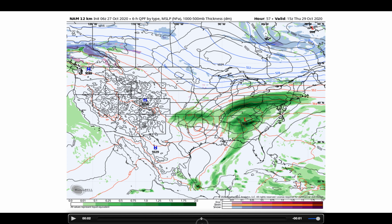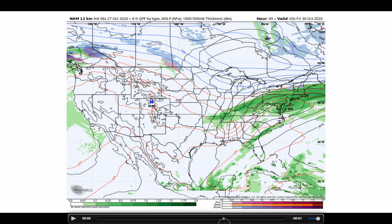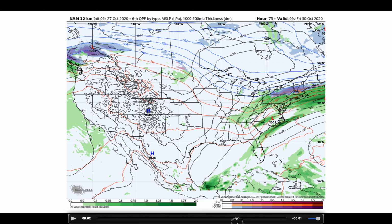You've got the upper level low off to the west, so we're still seeing some cold rain across Oklahoma, even through the day on Thursday. The rain will finally make its way out of Texas and Oklahoma, drying out Thursday night into Friday. We'll still have some residual showers here as much of the moisture and Zeta's circulation is moving off across the Atlantic, but we still have the upper level low. We've still got some upper level support to kind of wring the last bit of moisture out of the atmosphere here Thursday night into Friday morning.